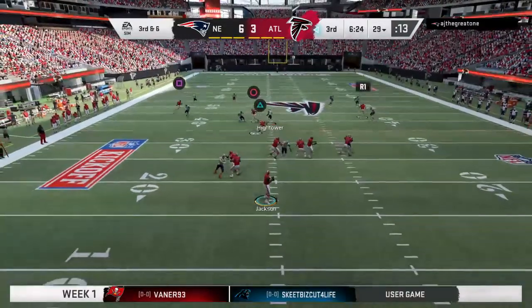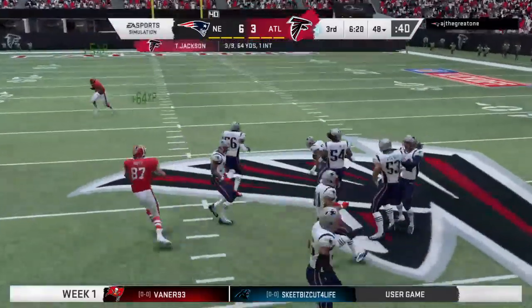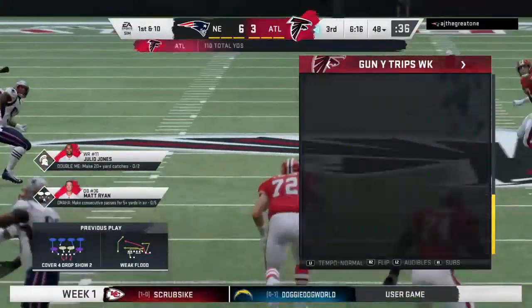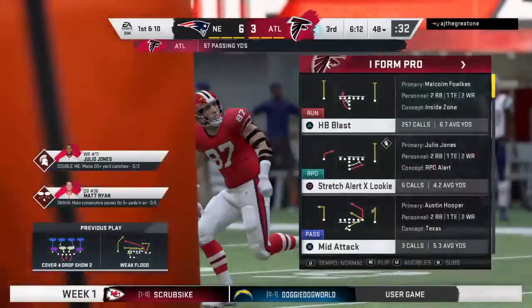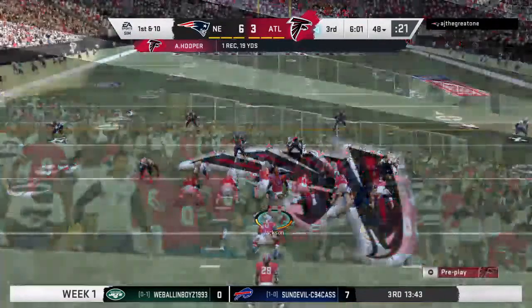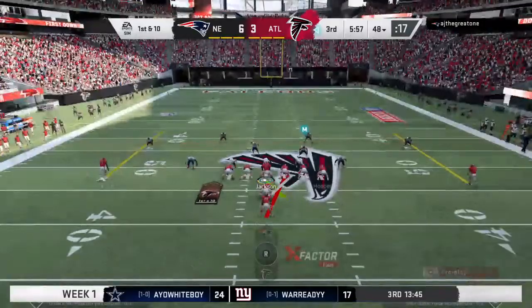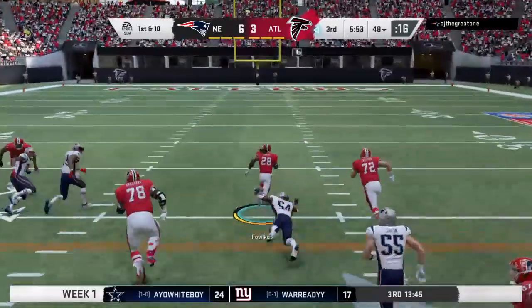Jackson from the shotgun. And it's complete. Hooper. First catch of the new season for him, and he picks up the first. And he's the epitome of what we call the move tight end, a guy that you can line up anywhere, in the slot, out wide, in tight, doesn't really matter because he has such great skills. You want to utilize him in all aspects of your passing offense.